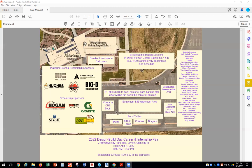We have it organized that if you need power, you'll need to be in this bank of tables back to back. We'll have a generator right here that is producing electricity for us, and then we'll have extension cords running down the back of this row of parking stalls. This is where we're going to have our construction demonstration area. So anybody who's bringing heavy equipment that they want to demonstrate, this is where we'll have our demonstration area for our mini excavators and our skid steers and those things that students will be lining up to do.